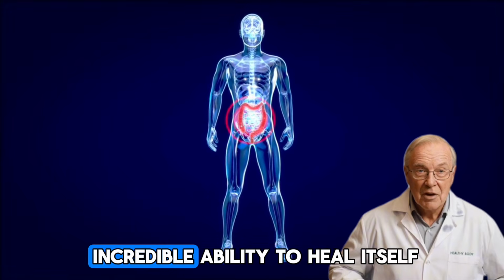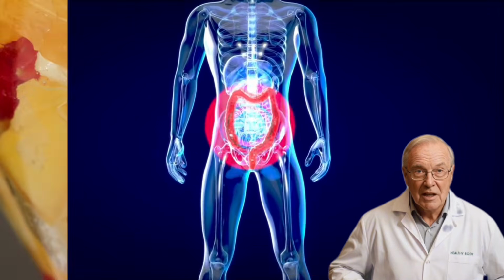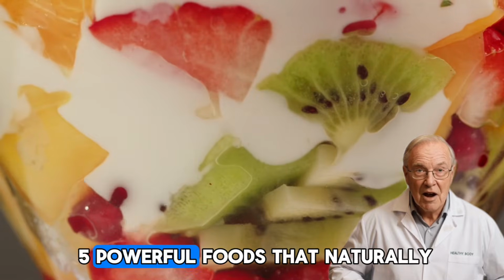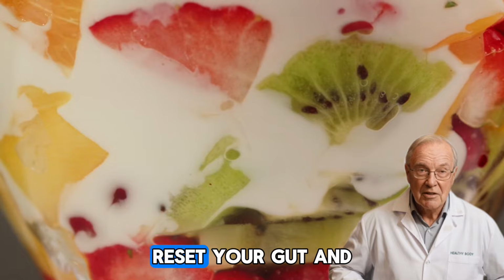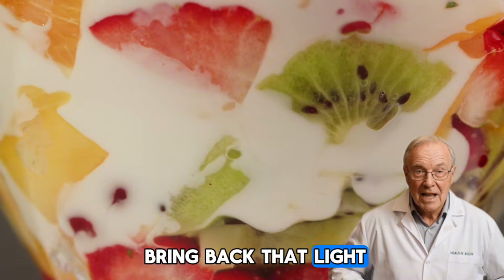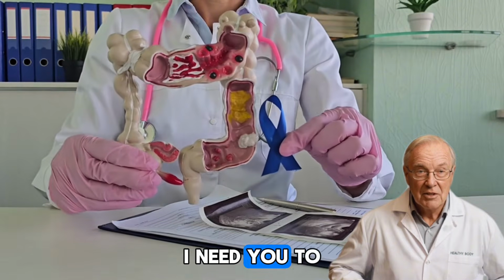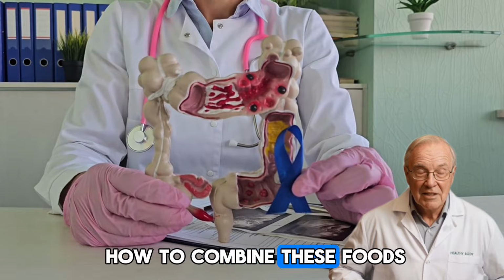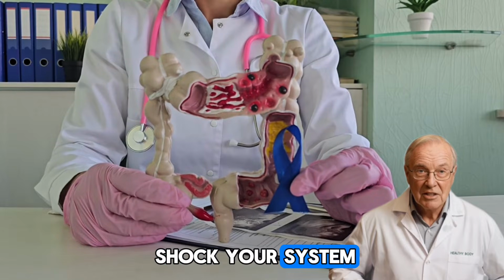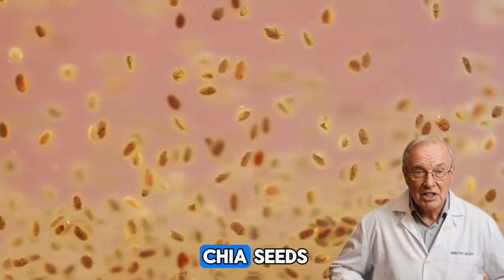Your gut has an incredible ability to heal itself if you give it the right foods. Today, I'm going to share 5 powerful foods that naturally help your body flush out toxic feces, reset your gut, and bring back that light, energetic feeling you've been missing. But before we start, I need you to stay with me until the very end, because I'll also explain how to combine these foods safely so you don't shock your system and end up spending the entire day in the bathroom.